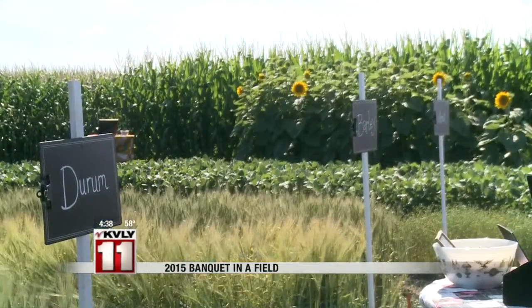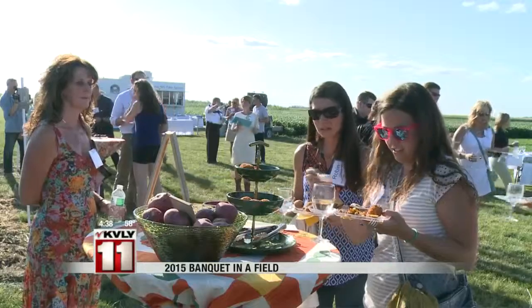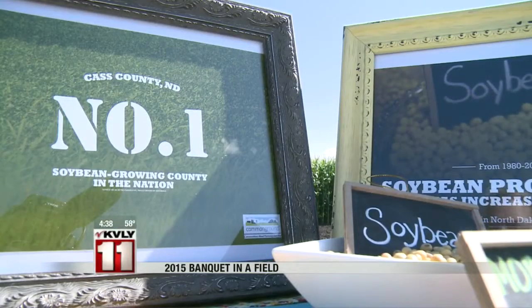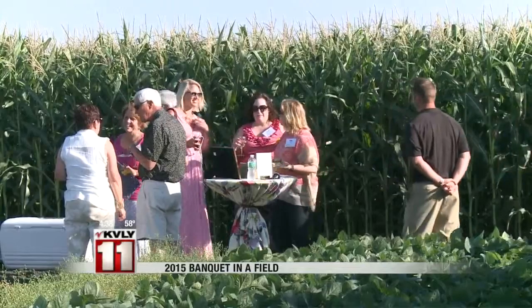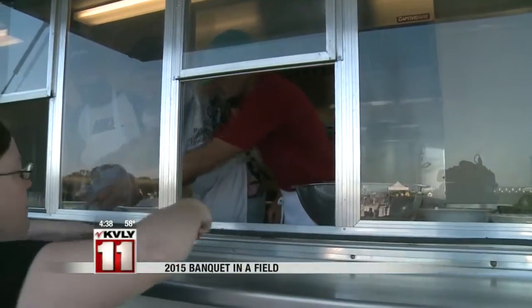The crop plots planted by Peterson Farm Seeds included a wide variety, from potatoes to sugar beets, pinto beans, soybeans, corn, sunflowers, durum, spring wheat, and barley. Along with learning about these crops, each station had a custom-made dish by Tony and Sarah Nasello of Sorello's Restaurant.